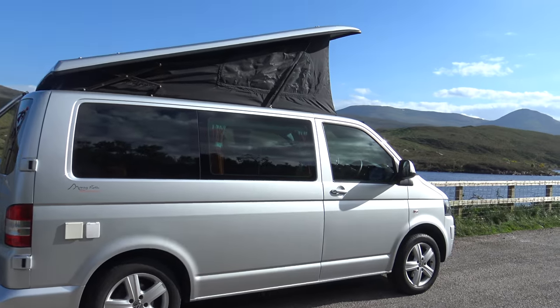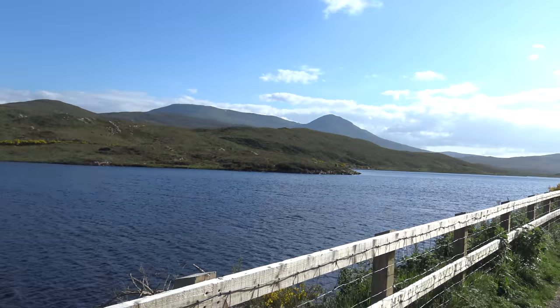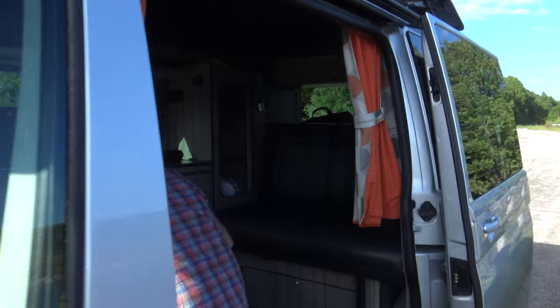We've just pulled over by a beautiful loch. We're gonna have some hot dogs now because we're a bit hungry. But how beautiful is this? We might even sleep here tonight. And we've made it tidy. Put our luggage away.